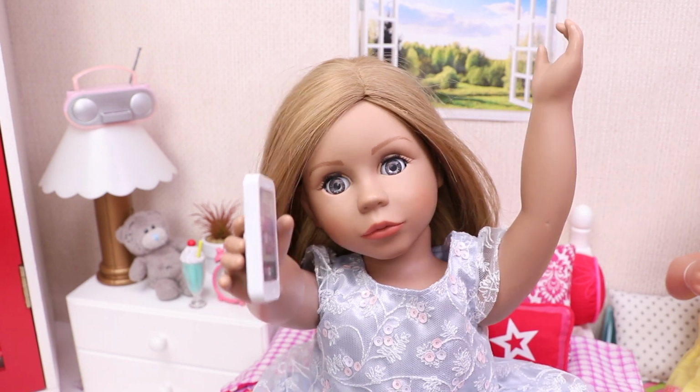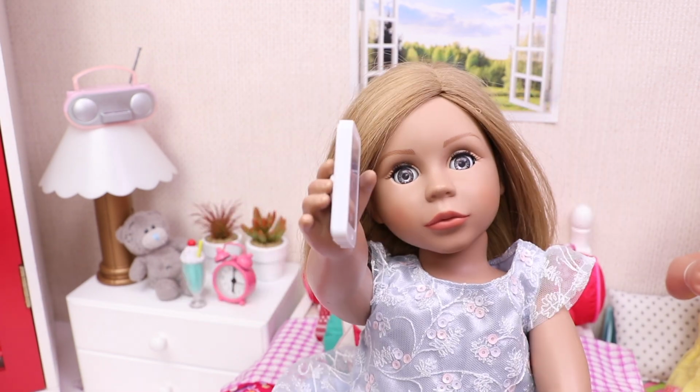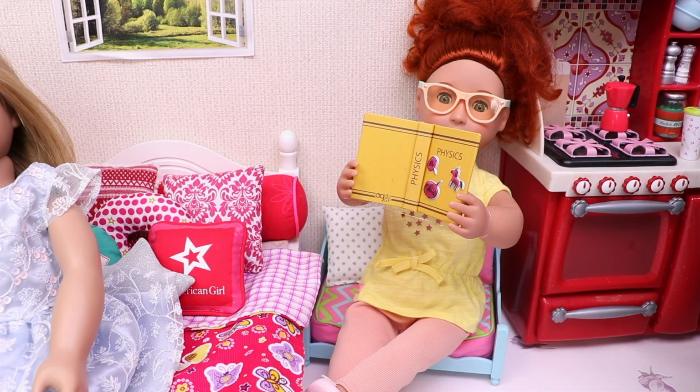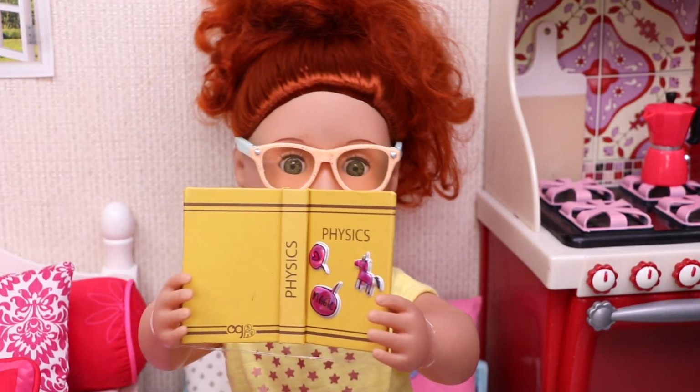Talk on the phone. Oof, these girls. Yeah, yeah. Where were we? Oh, really? And what did he say? No way. You gotta be kidding me. I love reading two books so much. And this one is so interesting.